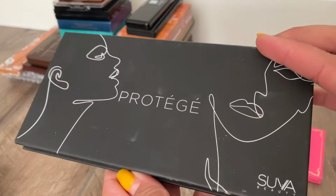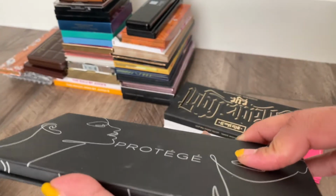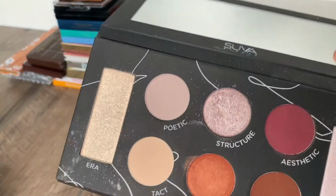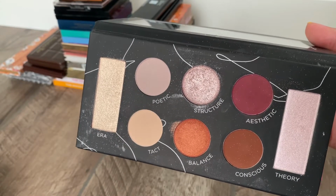Okay, next moving on, it's a super beautiful palette, what do you say? And this looks something like that. I don't know, I don't think I have used it. Probably I used it once.